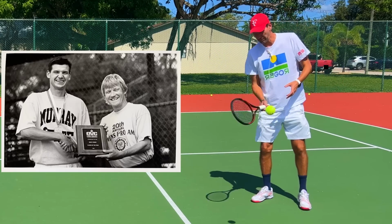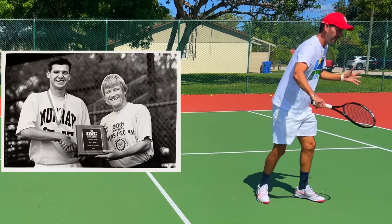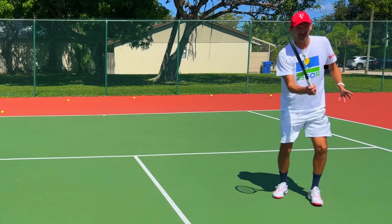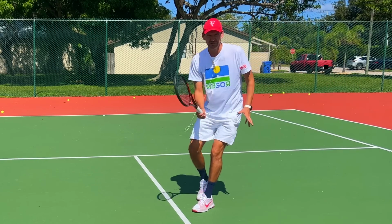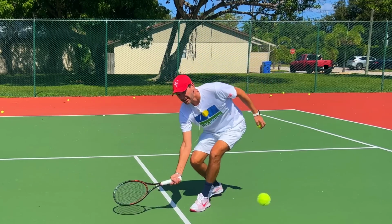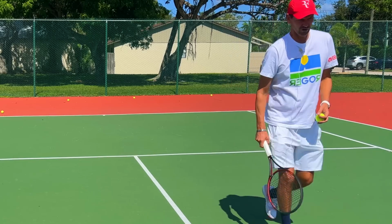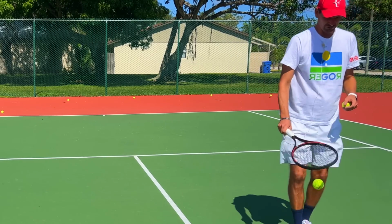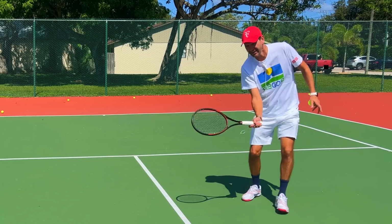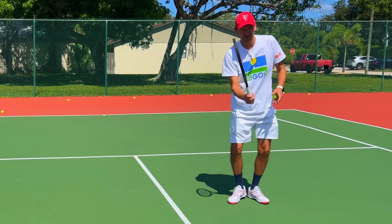Now my college coach, Mel Purcell, always wanted me to play with Head Prestige. He thought that me being tall and being from Croatia, I should play with the racket that Goran Ivanišević used. But I never liked it for my serve. I never liked it for my ground strokes. I was always more of a Wilson guy back in those days. But for the purpose of this video, because I'm going to be coming to the net, attacking the net, this is the perfect racket for that.